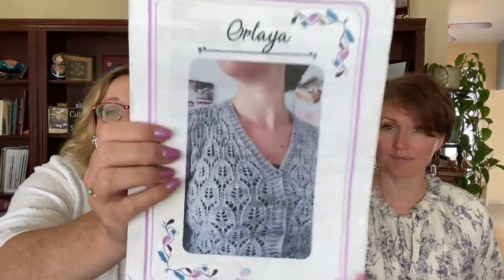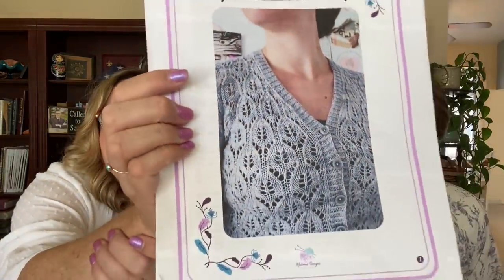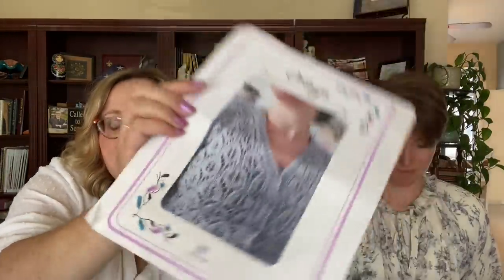So this gorgeous, gorgeous emeraldy green, so beautiful. And I'm knitting the Orlea cardigan. And this is by Mallory Designs. This is the picture on the pattern. I'm going to show you another picture on my phone to kind of give you a, cooperate, please. All right. There you go.